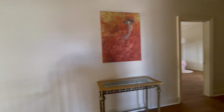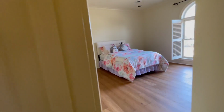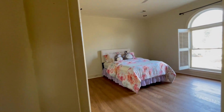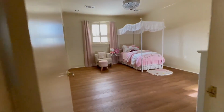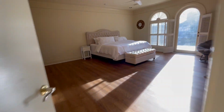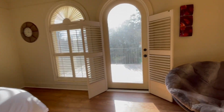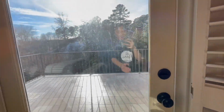The upstairs is still yet to be fully decorated. My sister's room, let's take a peek. It's just her bed. And then my room, my bed. Over here, master's bedroom. But the cool thing about this is that it has a balcony view.